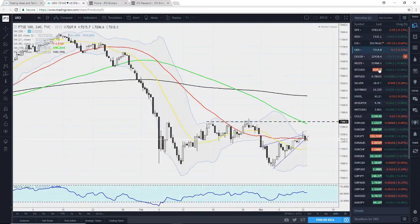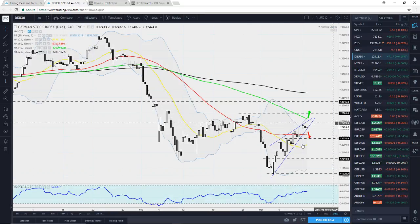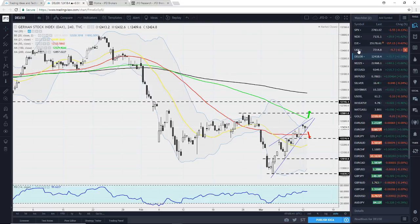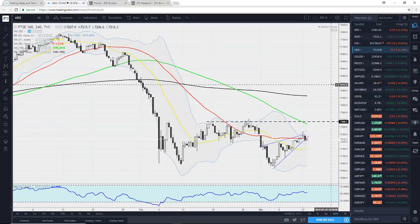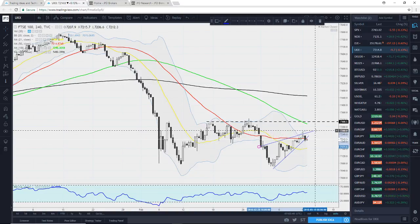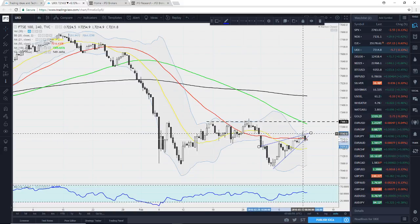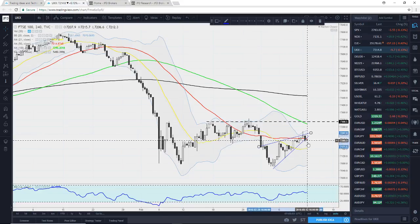Now the FTSE. Just to mention, the one that we were looking at for the DAX is a 4-hour chart, so you can keep an eye on this one as well. The FTSE is also a 4-hour chart. We can see that yesterday it had a break above this wedge that it's sitting in, but the body of the candle closed within it, and then we sold off. Now we're really looking at being outside of this.